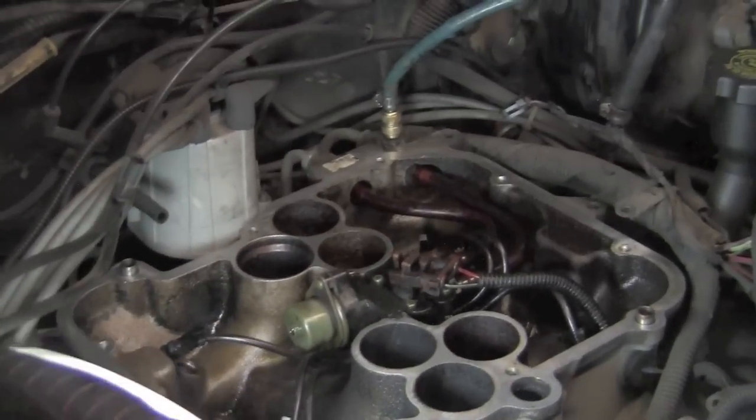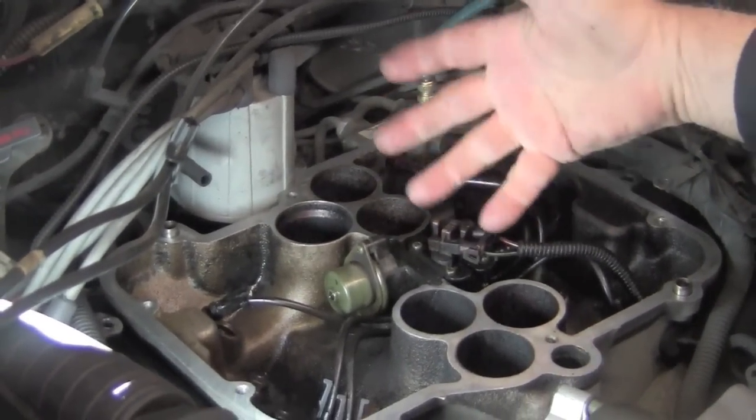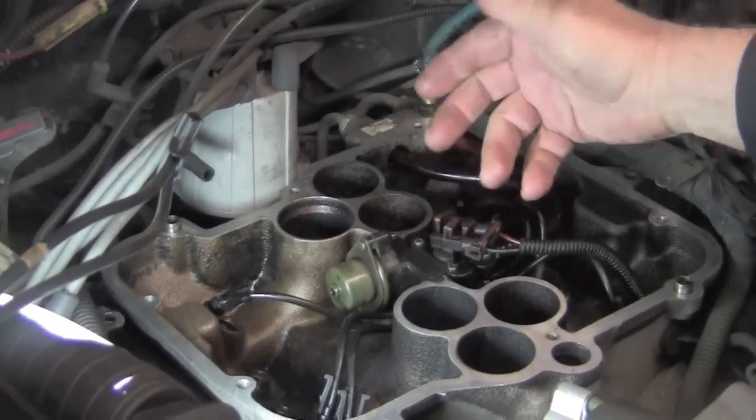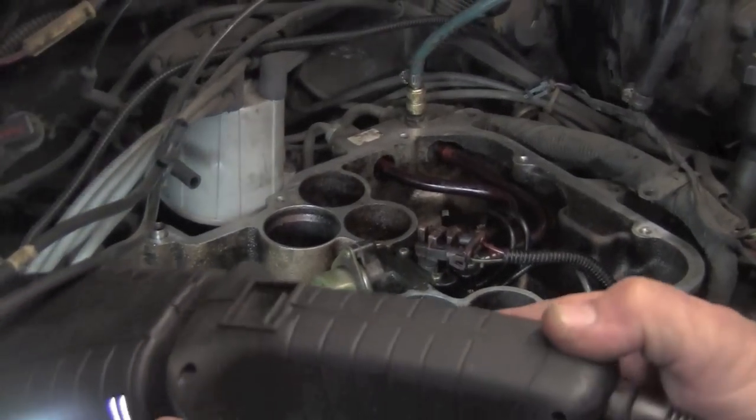So if you run into this condition, you're probably going to be like us, and you're going to look for some type of a leak where you can actually see it leaking. We're suspicious that the fuel pressure regulator might be leaking. Here's a way to test that.